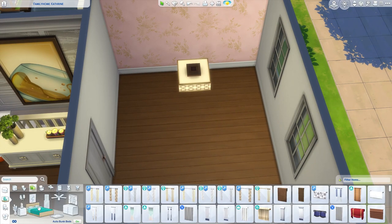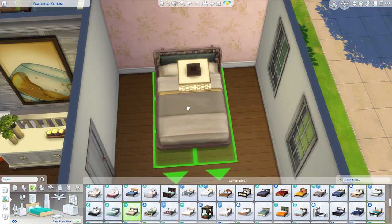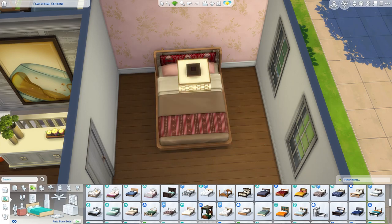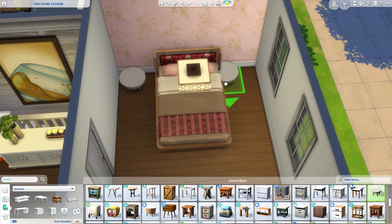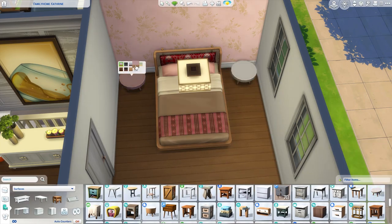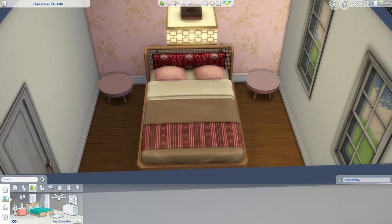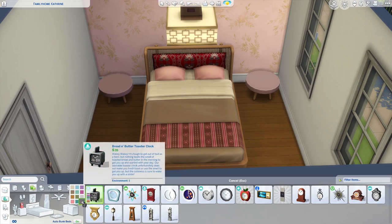Then we are gonna go and choose my new favorite bed because why the heck not? From Growing Together. This bed, absolutely adorable. It has so many different colors and situations. It just is fantastic. Then there's this low end table that has a pink color in it. It's so cute. Okay, we are gonna go with it and I'm gonna breathe a little bit.